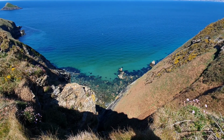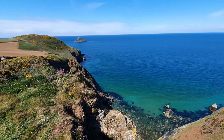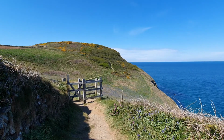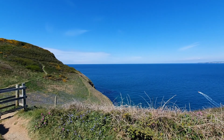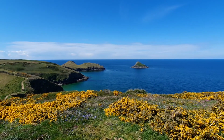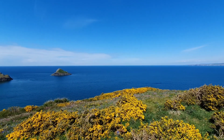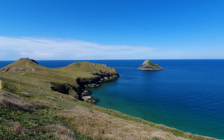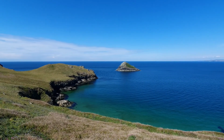Another stretch of the southwest coast path that leaves me with my jaw open. It's just so pretty, I can't cope. That water looks so inviting right now. That is where we are heading. It looks like there's two headlands, so hopefully we'll see some wildlife.